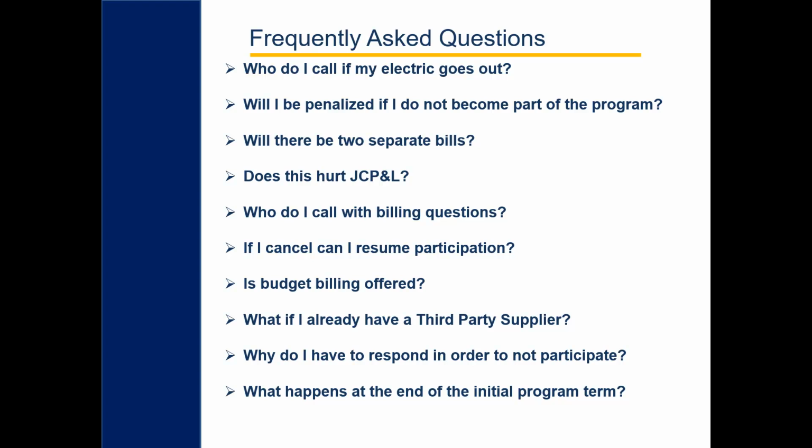Does this hurt JCP&L? No, JCP&L remains your distribution company and they will continue to bill for your electricity distribution and supply. The only change is that JCP&L will now send the supply portion of your payments to IDT Energy rather than to the BGS suppliers. Who do I call with billing questions? You can call JCP&L or IDT Energy.